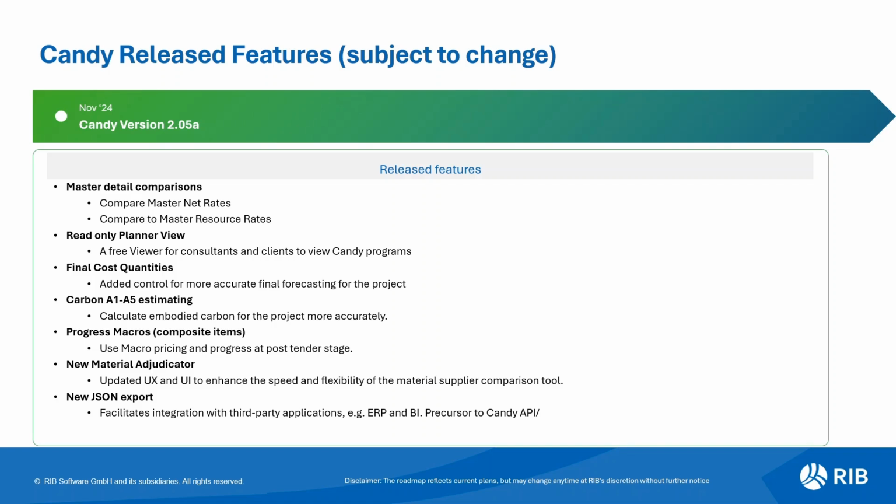Another nice new aspect is our JSON export. So this is a file extension, and this file extension is fairly straightforward for ERP systems to use, or third party to use. So if there was information that we wanted to share between Candy and an ERP system or a third-party application, you do have the ability now to extract a JSON file, and that has all the valuable estimation data for you to upload into the third-party applications.